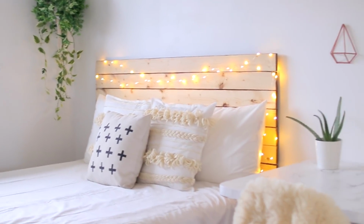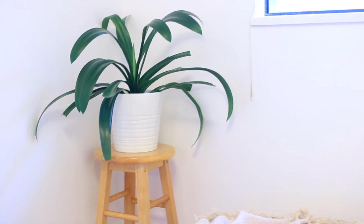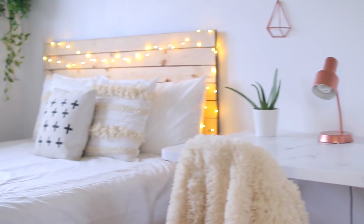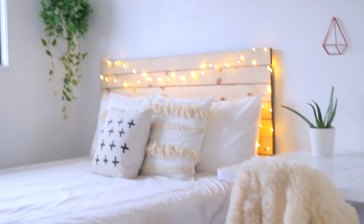And yeah, that is basically it for my room. My room definitely looks completely different than it did when I started out with it, and I'm trying to go for that minimal look, which I'm still trying to reach, but I still think it looks so cute and definitely what I'm going for, and I am super happy with it.